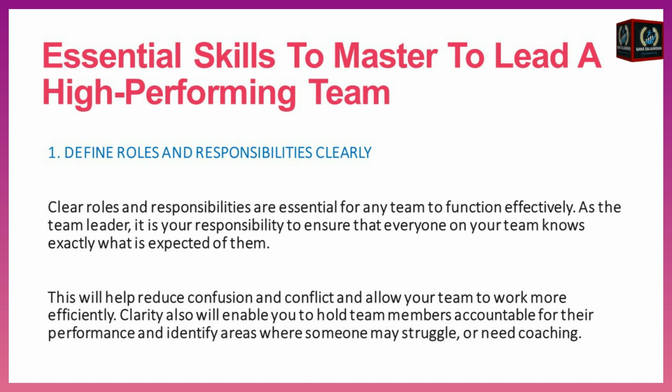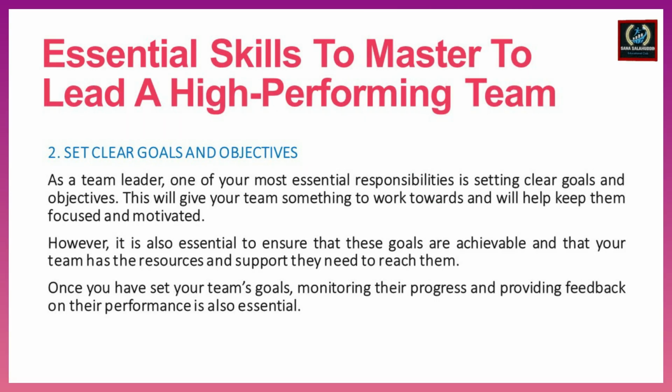Then, secondly, you have to set clear goals and objectives. As a team leader, one of the most important responsibilities is setting clear goals and objectives. This will give your team something to work towards and will keep them focused and motivated. However, it is also essential to ensure that these goals are achievable and your team has the resources and support they need to reach them.